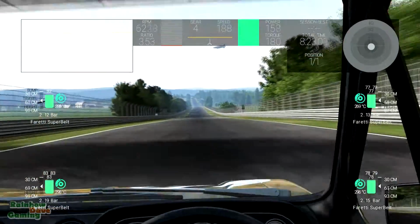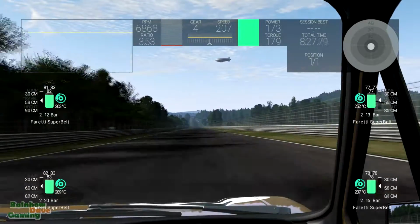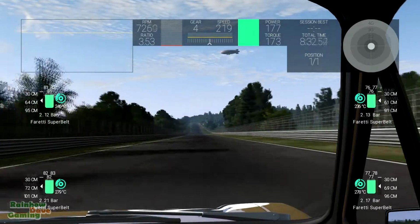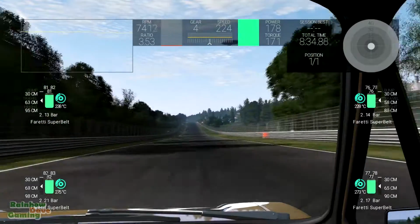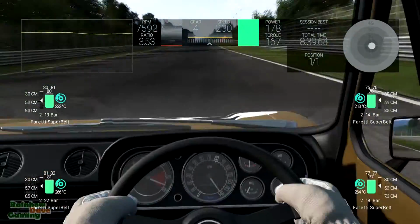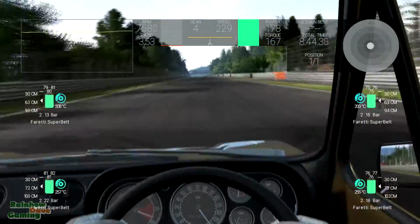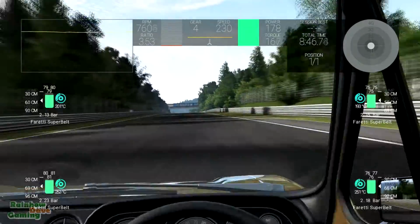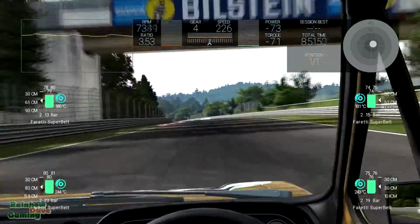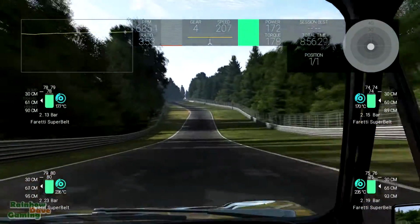Get this thing up to top speed. 200. And 10. And 20 kilometers an hour, I should say. We're over 140 miles an hour apparently, and that's as far as the clock will go on the car. I think we are actually at top speed of about 230. Just gonna let the car wind down here because I don't trust the balance.